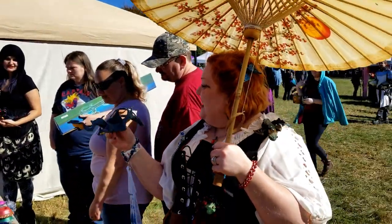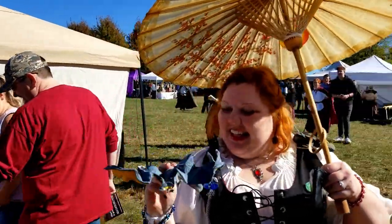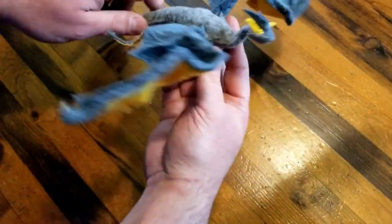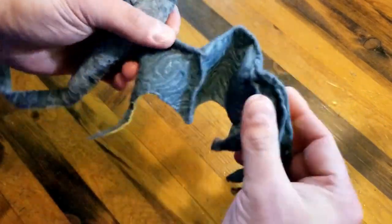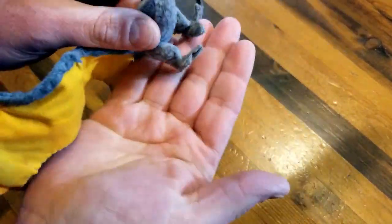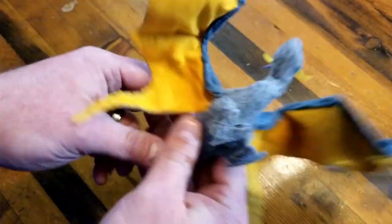Well, one more pickup. You had to get something dragon based. Had to get a black dragon. Besides just an eye, had to get a plushie of some kind. And this was a really cute, well-made, handmade felt dragon. And he's got wire in his wings and his tail. And I really liked the look on his face. And he's got cute little feetsies down here.